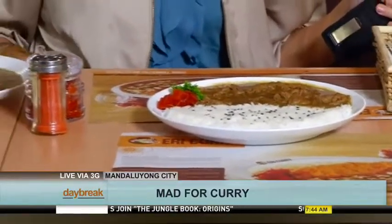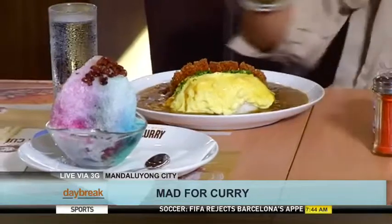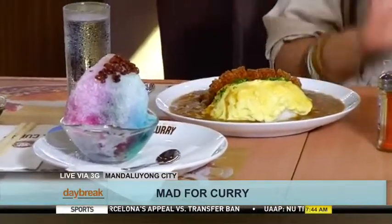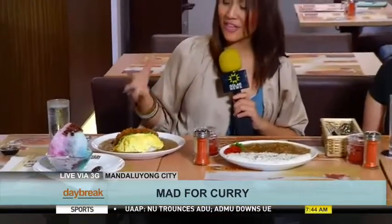And what we have here is our most popular dish. Yeah, it's the omelette curry, katsu omelette plate. Wow, because you know a lot of people have been going on like the katsu trend, and then this is a nice way of having that katsu. It's a different take on it. You could see that there's katsu here, and then there's egg, and then underneath the egg, I'm guessing that's rice.